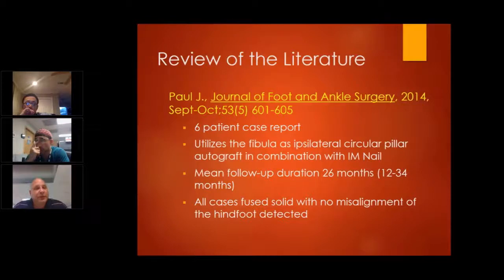Then I came across this article. It was by Paul, published in the Journal of Foot and Ankle Surgery, a 6-patient case report. Now this was bulk bone grafting, but it was utilizing an allogenic type bone. They basically used the fibula as an ipsilateral circular pillar autograft in combination with an IM nail. The mean follow-up was roughly 26 months, 12 to 34 months overall, and all cases fused solid.